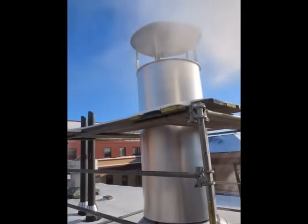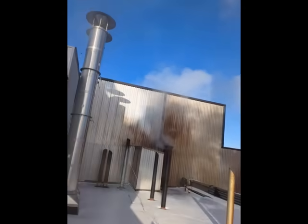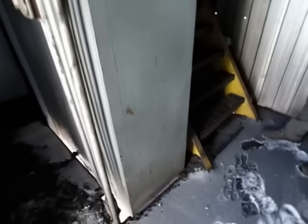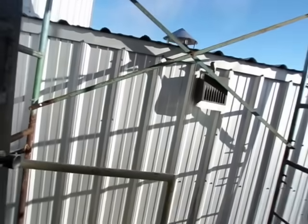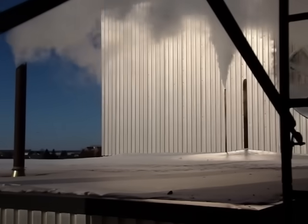At the bottom of the tunnel, we get to the roof again, and then go to the coal elevator, which raises coal up from the train cars. The steam you see blasting out of the small pipe is the deaerator vent, which is used to purge air from the water.